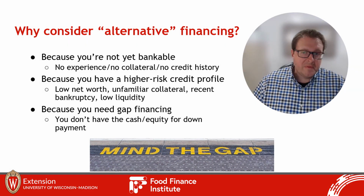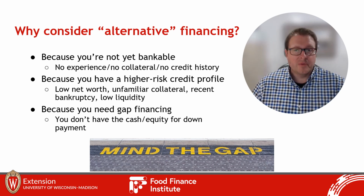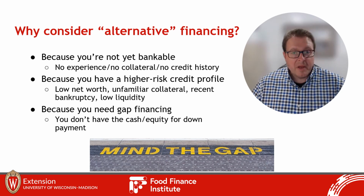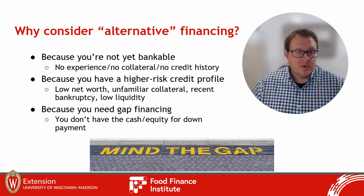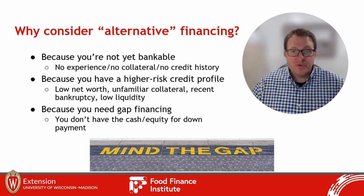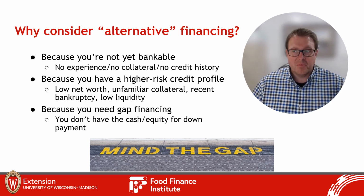If you absolutely can't get to yes with a traditional financial institution, there's a lot of alternative financing out there. Why might you consider some of these options? Well, you might have no experience, no collateral, no credit history, basically something that is short enough in your experience base that you're not yet bankable from that business's standpoint.